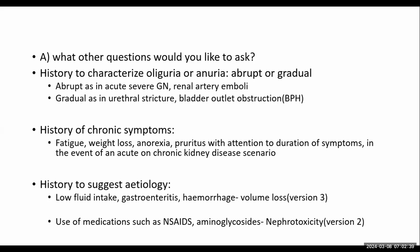This is like where the meat of our history comes to play. So is there low fluid intake, anything suggesting gastroenteritis, vomiting, or passage of loose stool? I think the first version 3, the patient also had some form of diarrhea and vomiting. Or is there hemorrhage, which would suggest volume loss as the cause of the AKI? Then very important is to find out history surrounding the drugs the patient has been on, NSAIDs, aminoglycosides. And when we go down, we also see other drugs that can actually cause intratubular obstruction. So taking a very good drug history is very key when we're trying to manage AKI. So if we think the patient has been on some drugs, NSAIDs or aminoglycosides, then we start to think nephrotoxicity as the cause of the AKI.